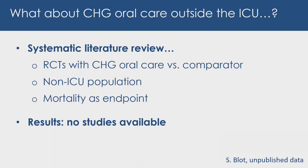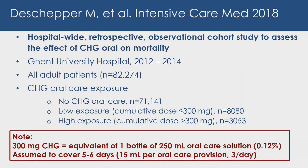There are simply none. And this is the reason why in Ghent, with Mieke de Schepper as data scientist, we conducted this study. It's a hospital-wide, retrospective, observational cohort to assess the effect of chlorhexidine oral care on hospital mortality. Ghent University Hospital, 3 years, good for 82,000 patients. 11,000 of these patients were exposed to chlorhexidine oral care during their hospital stay.